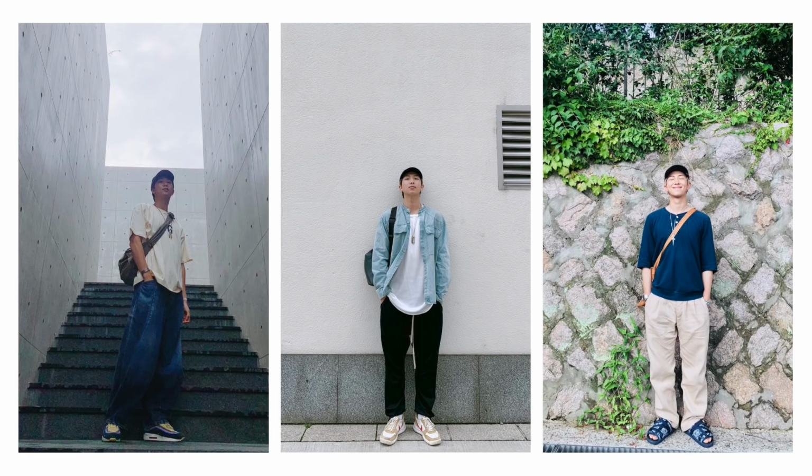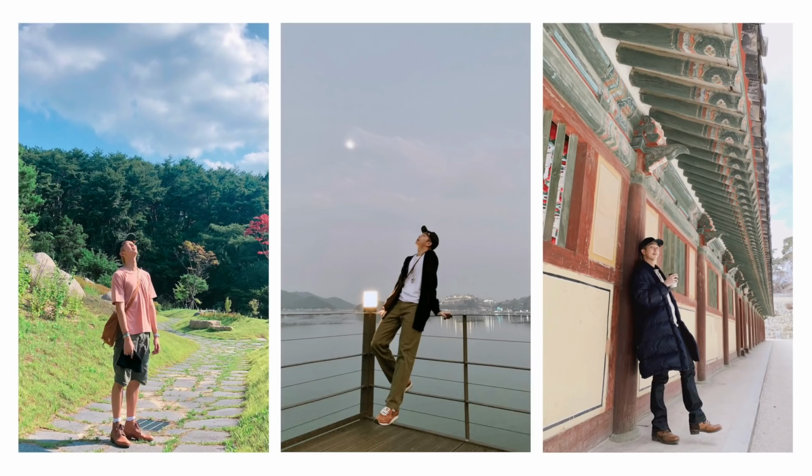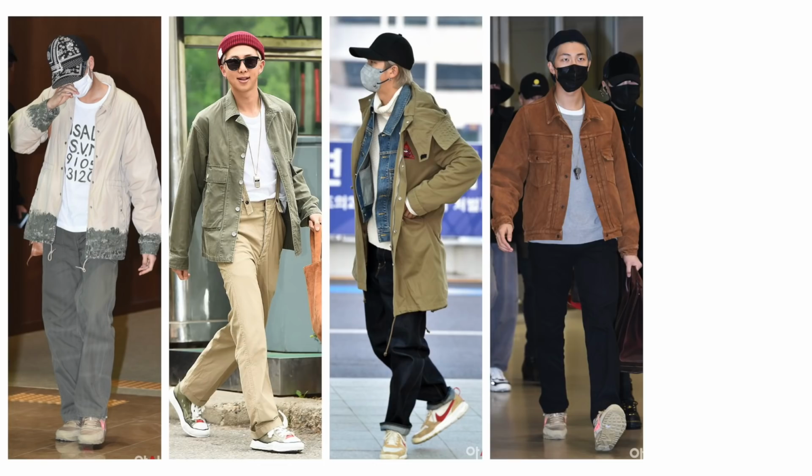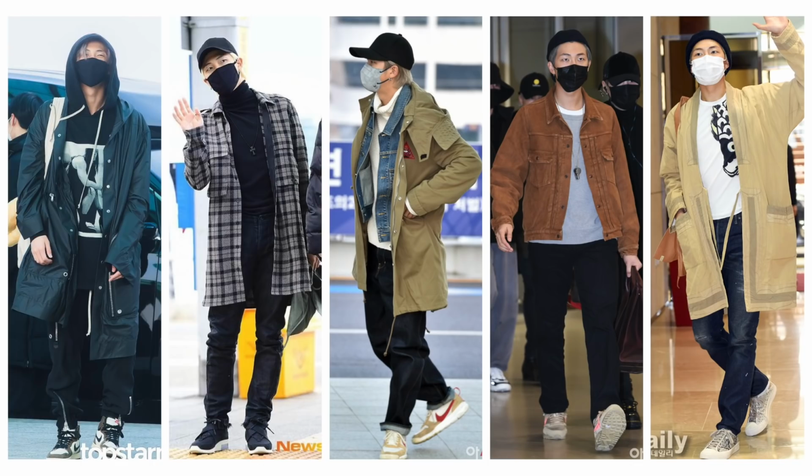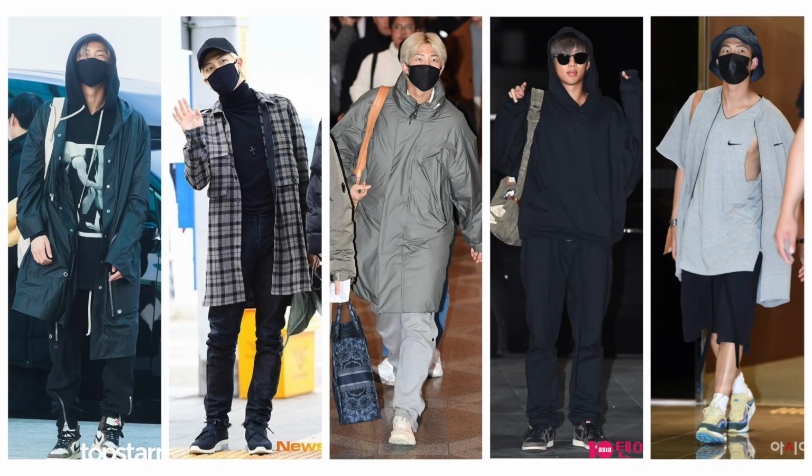Starting with our leader, we all know RM puts out the best OOTD pics, right? So my main inspiration for his outfit is from pictures he posts. His style once heavily focused on Japanese streetwear brands such as Visvim and Double Taps, and while he probably still wears them, he's lately added more looks from Rick Owens and Fear of God.